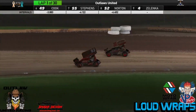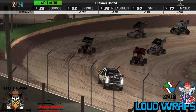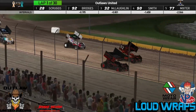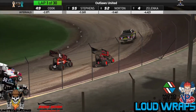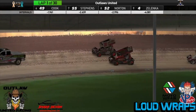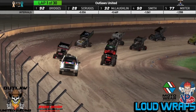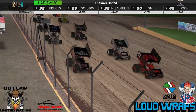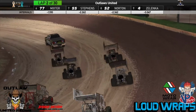Those two at the front, Michael Scruggs, Wayne Bridges, they're going to be tough to beat. Anybody back behind them is going to have a hard time getting around those two guys. They're both extremely fast in these 305s. Looking back through the field, though, Joseph Smith has been fastest most of the night. And he starts in fourth. Jim Cook is always fast in these 305s. He's currently starting in fifth.